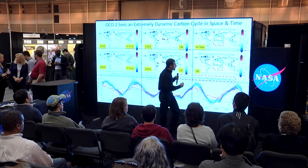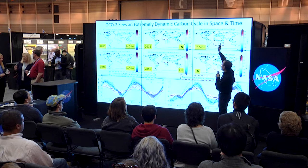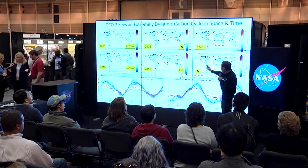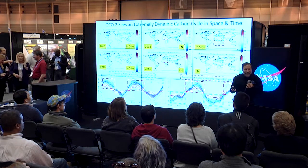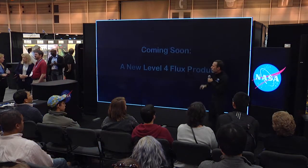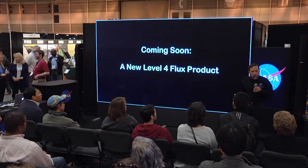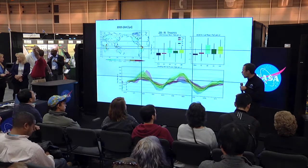We're also seeing some differences in the story that's being told. The in situ data shows South America and Africa where all the action was between 2015 and 2016. We're finding all the action was, well, South America, but Siberia. We're seeing that Siberia is a weak source in the space-based data, whereas it's a sink in the in situ data. So it's completely changing. We don't know which one of those is right, by the way. We're still looking into that to make sure we understand this.